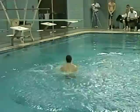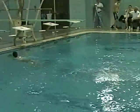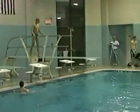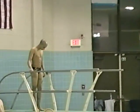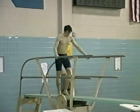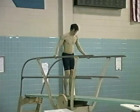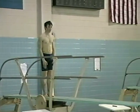A little bit of over rotation on his flip. Smacked his face pretty hard on the water. He's going to get 3s and 4s on that. 5, 4.5, 4, 4.5, 4.5. There's Upper Moreland's other diver. As I thought it should have been. Probably need to come in a little bit straight with 6s on there, but still 4.5s and 5s are going to boost him.